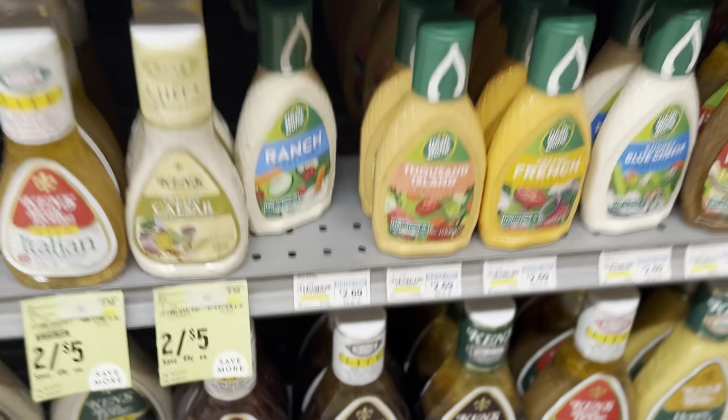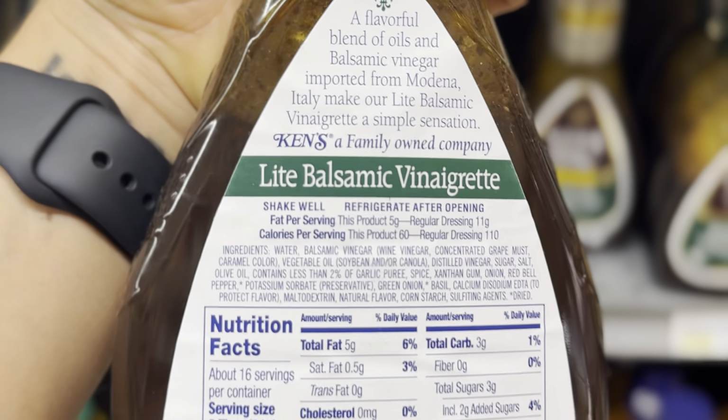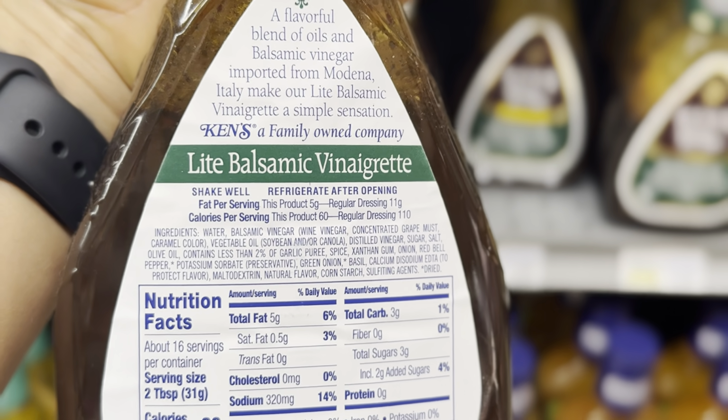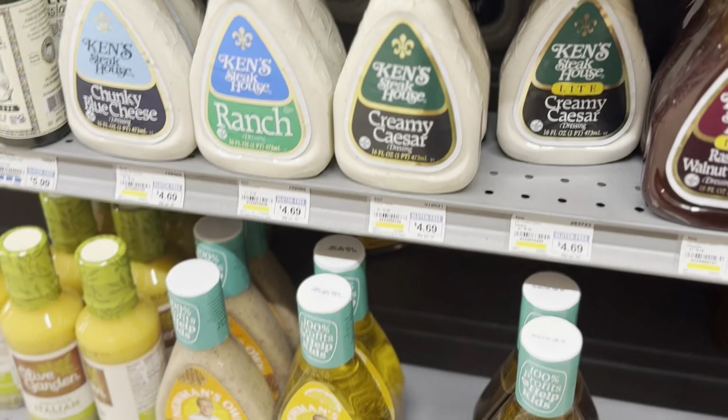Ken's Steakhouse. Oh, let's see this. Balsamic vinaigrette. Let's see what's going on here. Look at all these ingredients. Natural flavors. We don't know what that is. Don't eat anything with natural flavors if you're following me, okay? Please, please, please. Very important.